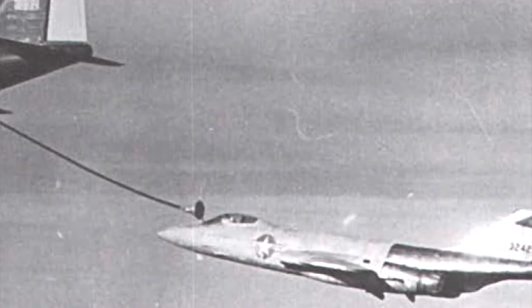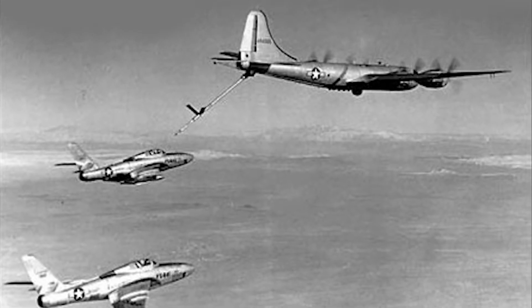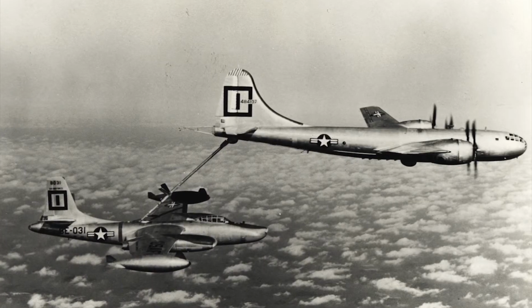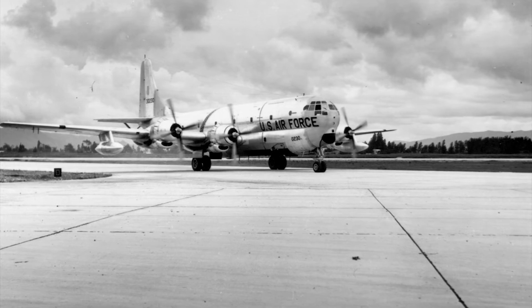New high-altitude jet bombers meant a better way was needed. A flying boom with a telescoping pipe was added to the B-29, and the first KB-29Ps went into service. While the KB-29s experienced a series of upgrades to the boom system, the B-29's aging airframe and narrow fuel offload capability limited its effectiveness, and in 1950, the KC-97 became the Air Force's first ordered and designated tanker.